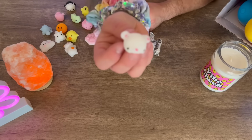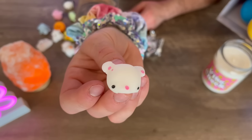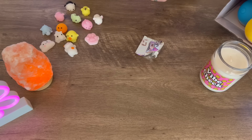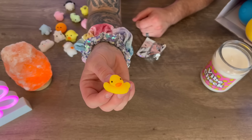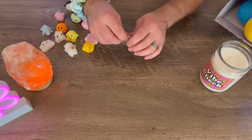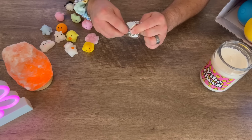Here's a cute little mouse bunny looking thing. Oh my goodness. I cannot wait to trade some of these. I know some of my friends probably have some of these at school. And school is about to start. And I'm bringing this to the playground. Oh, it's a cute little ducky. Oh my goodness, that is so cute. I wonder if it floats. After the video, we're gonna test to see if it floats. And we'll keep it posted.